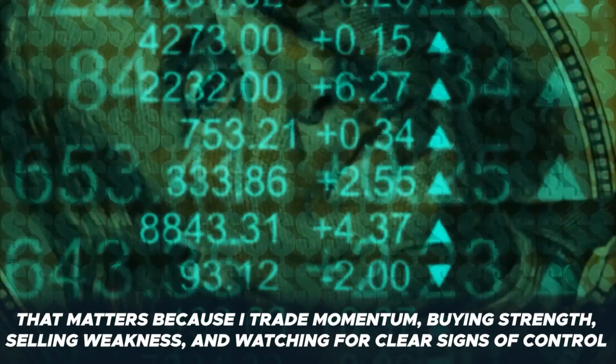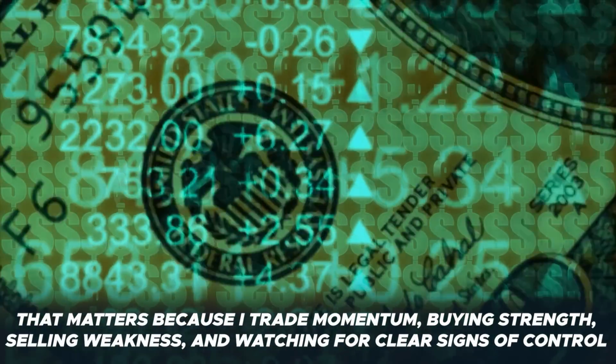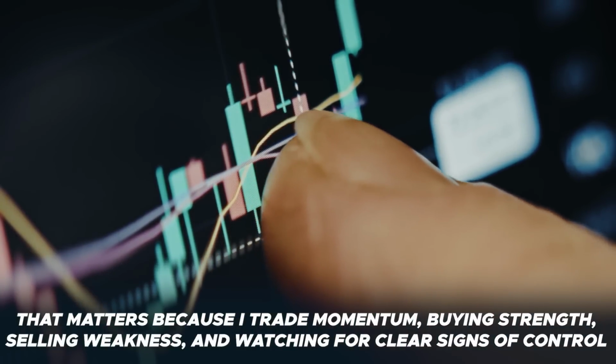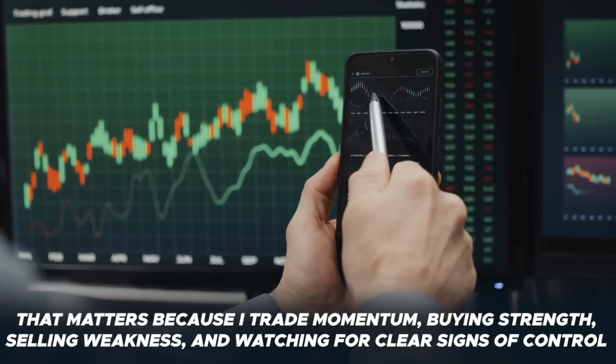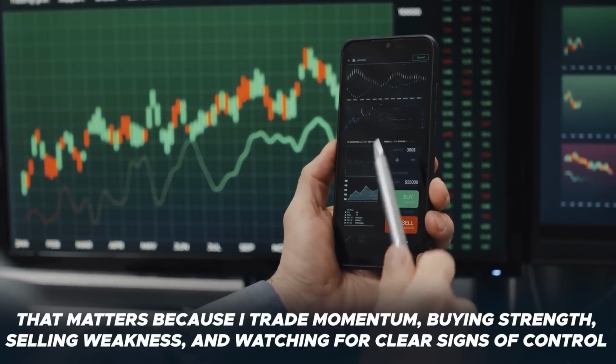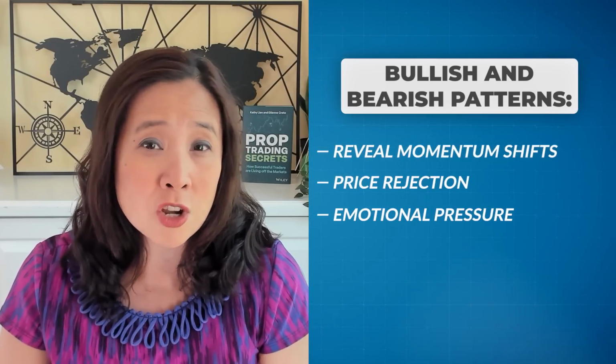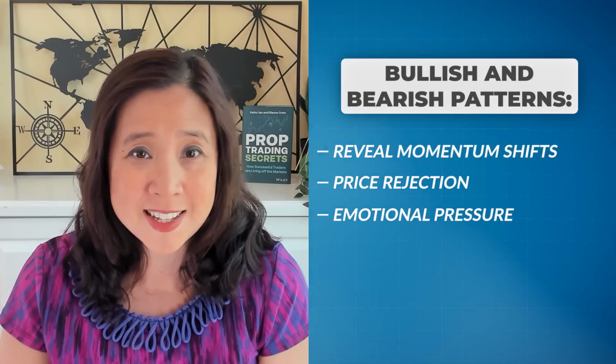And that's important because I personally trade momentum. That means I want to buy strength and sell weakness. And those candlestick patterns give me a very good insight and clear signs of when buyers are in control or sellers are starting to take over. Candlestick patterns give me a quick visual way to see the story basically unfolding in real time. They reveal momentum shifts, price rejection, emotional pressure, and when you can spot those things instantly, it gives you a real edge regardless of whether you're trading indicators, trend lines, fundamentals like me, or even algos.